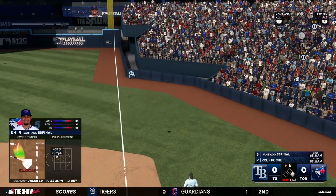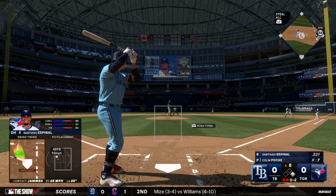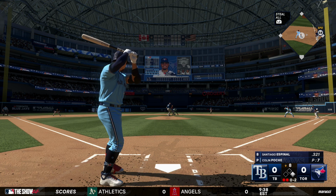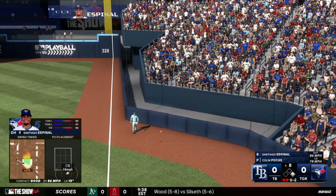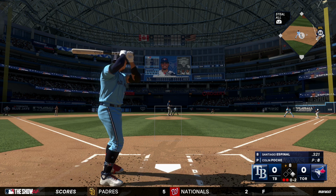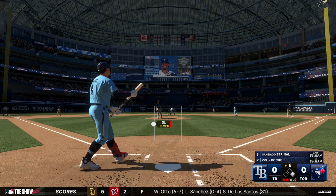Late swing fouled off. And here it comes. That ball is foul, and the pressure is building. 2 outs. Gets a piece, and it stays 0-2.